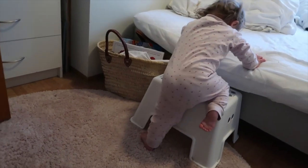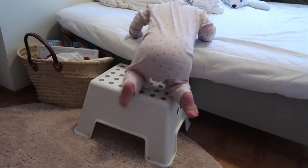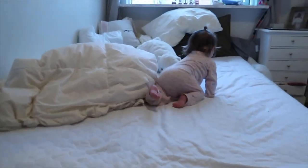Here she goes. Look at that adventure monkey. You can do it, Mia. Yeah. Yay! Up you go. Yay! And she's off. Off to fight the polar bears. We're heading out the door and I almost forgot you guys.